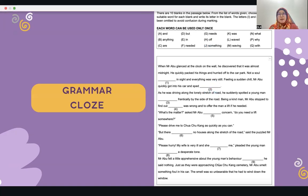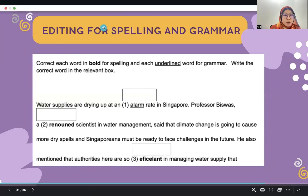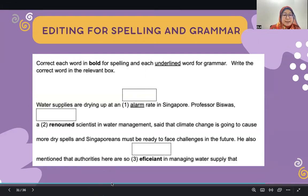All right. Okay, now moving on to the editing for spelling and grammar. So correct each word in bold for spelling and each underlined word for grammar.